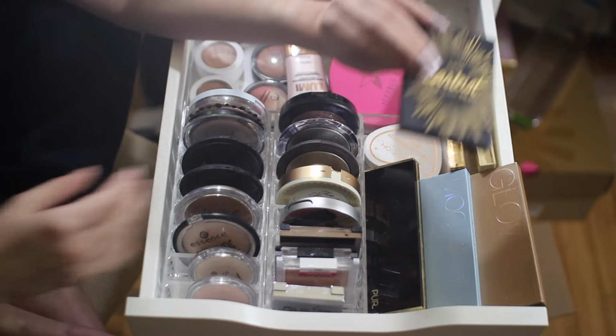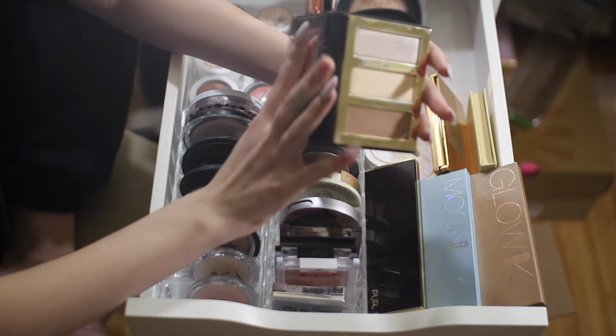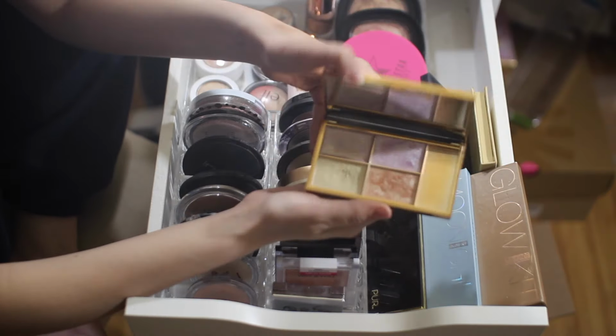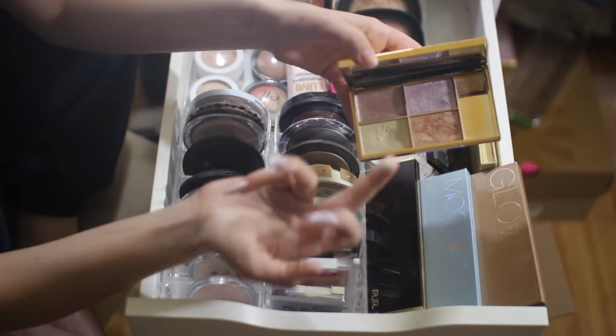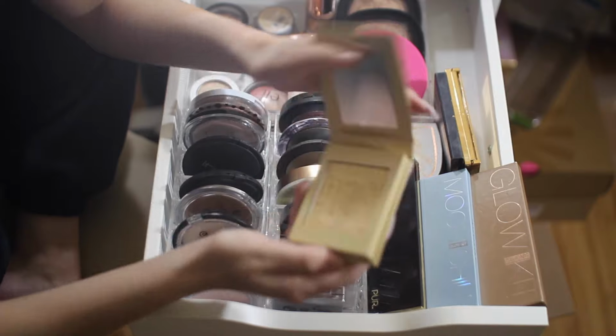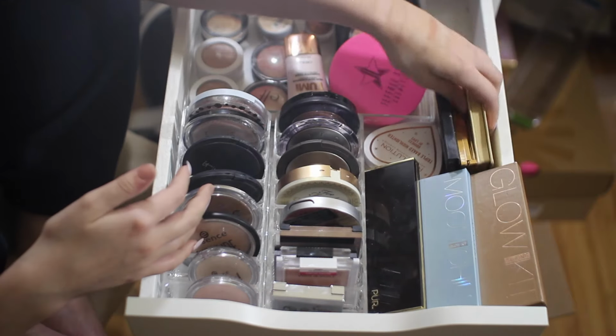So I have the Tarteist Pro Glow To Go, which looks like this. It has a bronzer and 2 highlighters. And then I have the Sleek Solstice highlighting palette, which is super intense. I love this. You can just see that on my middle finger. And then I have my highlighter in Banana Split. This is definitely a more natural highlighter, but if you're into that, you'll love this.